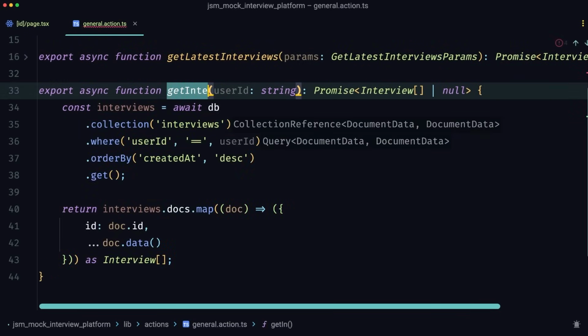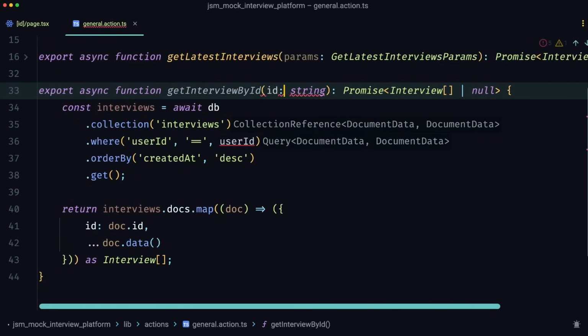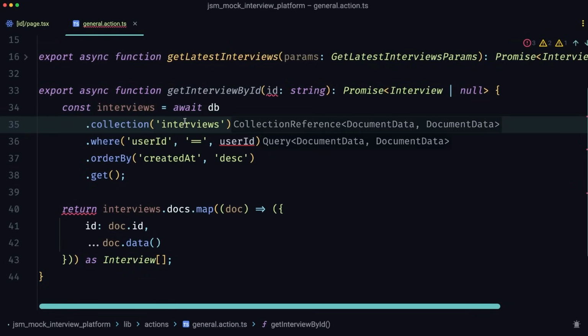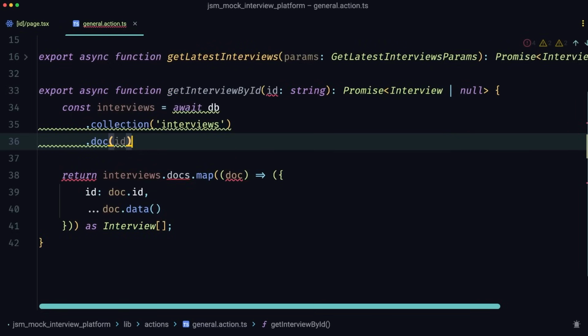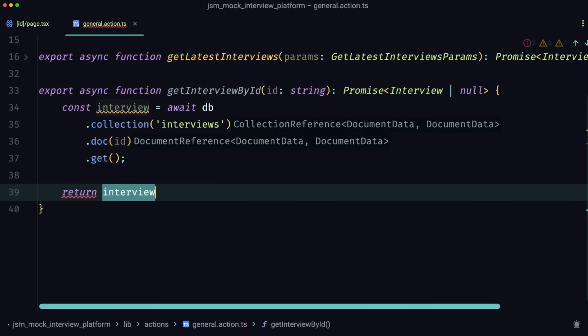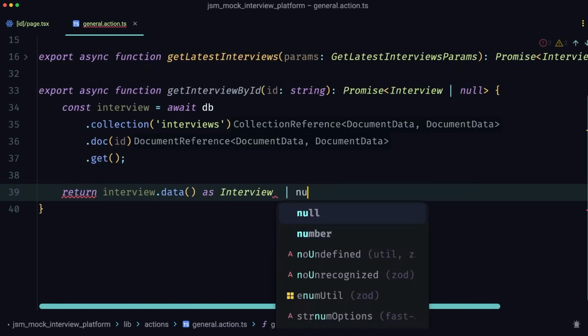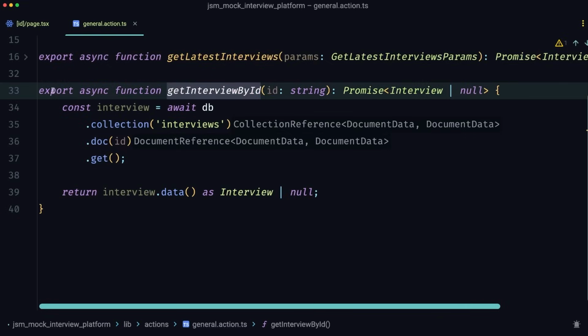So I'll call it get interview by ID. And instead of accepting a user ID, it'll accept the ID of the interview, and it'll return a promise that resolves in not an array of interviews, but rather just a single interview. So I'll say interview, db.collection of interviews, and just .doc where we have this ID, .get. Finally, this will not be interviews. It'll be rather just a single interview. So we can say return interview.data as interview or null. There we go. So now we are getting and returning the interview details by ID.